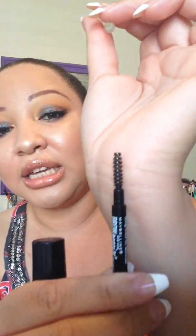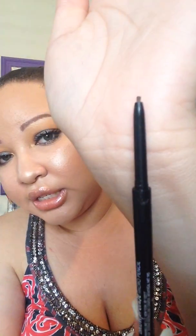But I do like it because it comes with a spoolie, and then it is retractable. So that is what it looks like, and this is an exact dupe for the MAC brow pencils, I'm telling you, because it has that waxy kind of feel. With me being oily, I actually like a waxy brow product because it kind of sets your brows, and it applies the product really thick, so I don't have to worry about sweating through my brows throughout the day, so I love that. And then sometimes I use these together. The Maybelline Brow Drama Sculpting Brow Mascara in the shade Auburn.